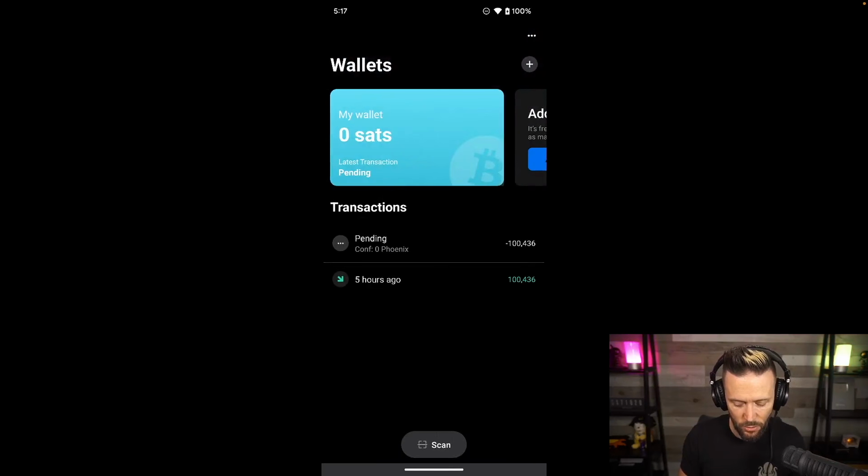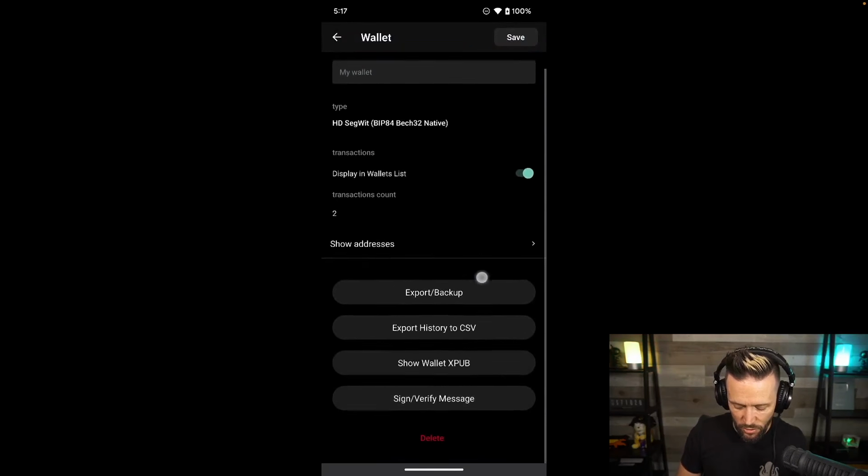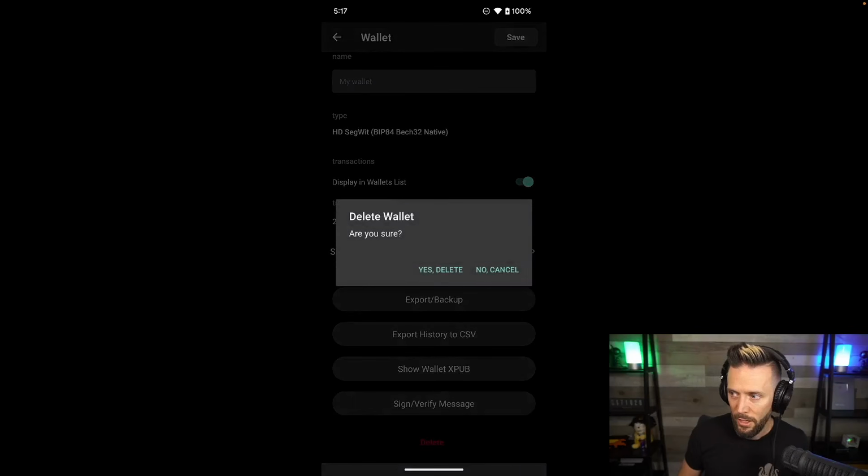Let's go back to the main screen. How would I delete this wallet? Well, I would select the wallet I want, and I would go to the 3 dots at the top right-hand side, and then I would scroll down and I would see the delete button down at the bottom here. I'm going to tap that, and it says, are you sure? Do you want to delete this? I'm going to say yes, delete.